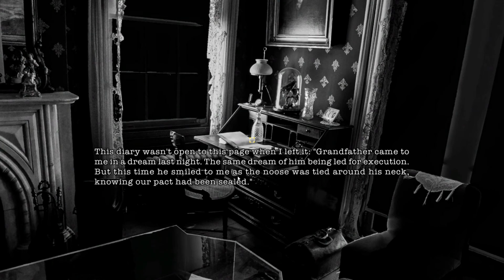Grandfather came to me in a dream last night, the same dream of him being led for execution. But this time he smiled to me as the noose was tied around his neck, knowing our pact had been sealed.